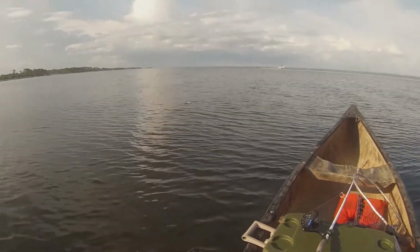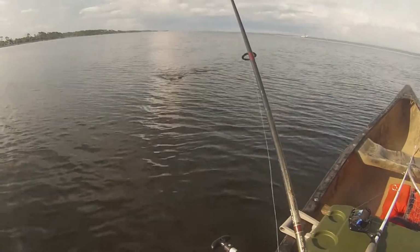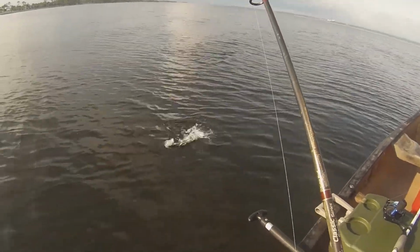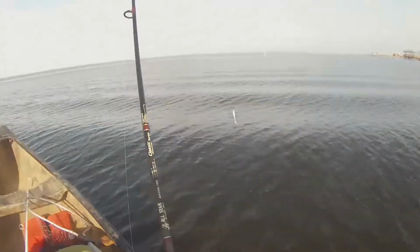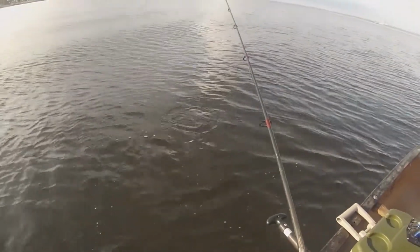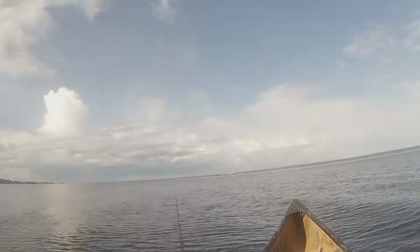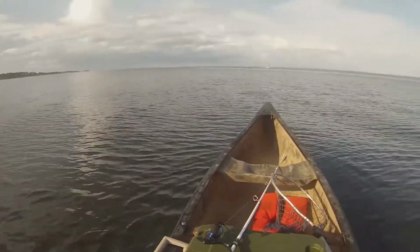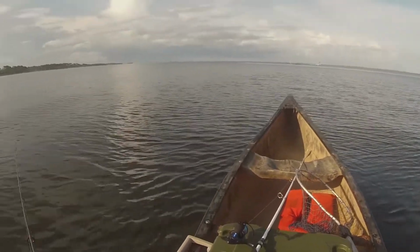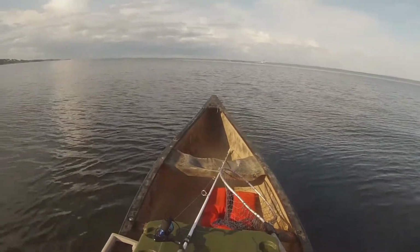There he is. Not gonna keep, but he is a trout. Oh. That might have been what's been missing my stuff. And that's why we always keep this thing in the boat. It lets us have a look. Gives us that extra bite.